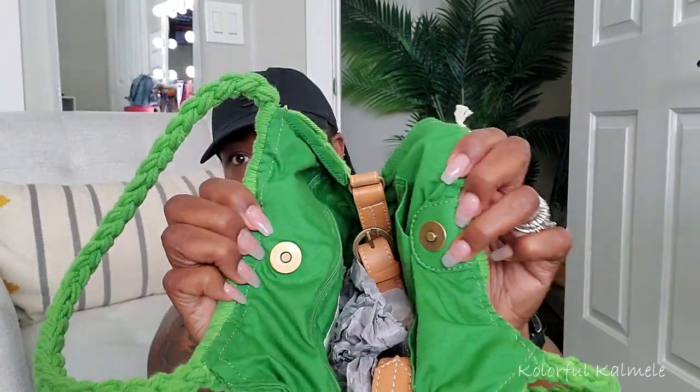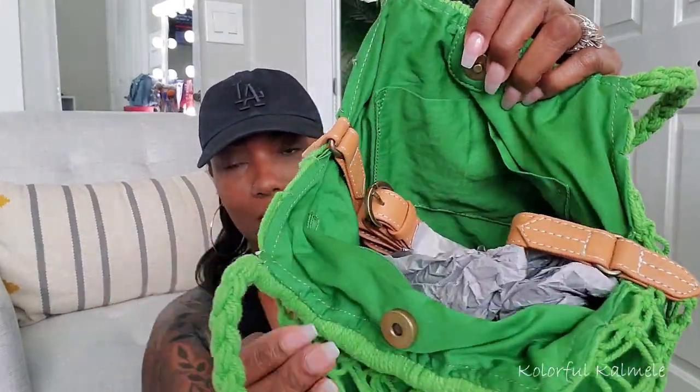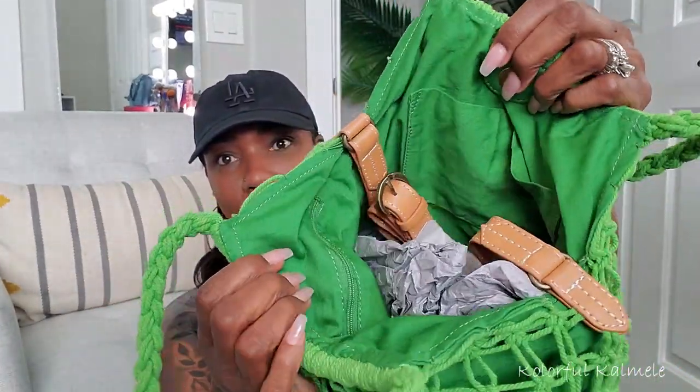But this is from Universal Thread Goods Co. And it has a little snap right here. And the strap for it, as you can see, is tan. So it's just like a cloth, cute little bag that you can just throw your stuff in when you have on some nice cool summery or spring outfit and add a little pop of color, but real cute. So I did grab that.